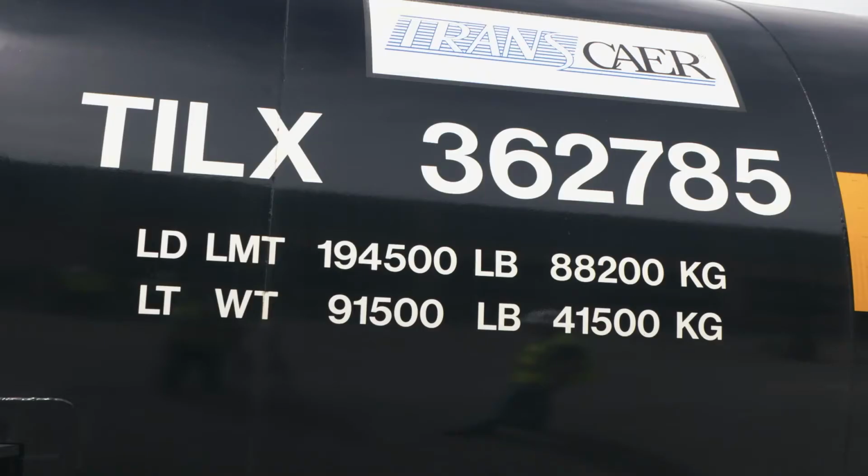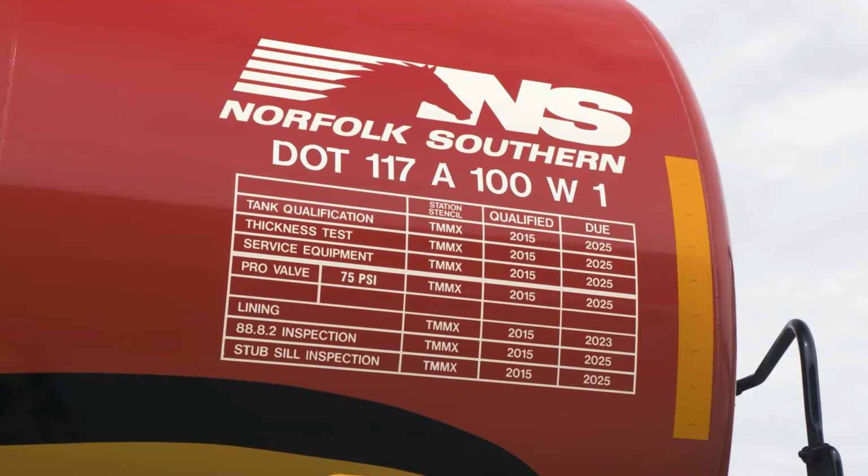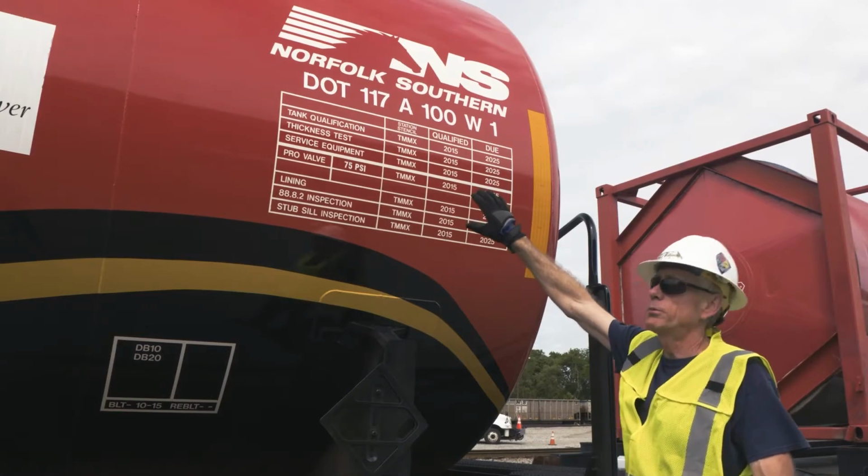Below the reporting marks on any tank car is a load limit and the lightweight. Load limit tells you how much stuff can go in the tank weight-wise, and then the lightweight of the car when there's nothing in it. On the right side of the tank car is the DOT specification and qualification stencil. This is how you can tell, again, whether it's a general service or a pressure car.